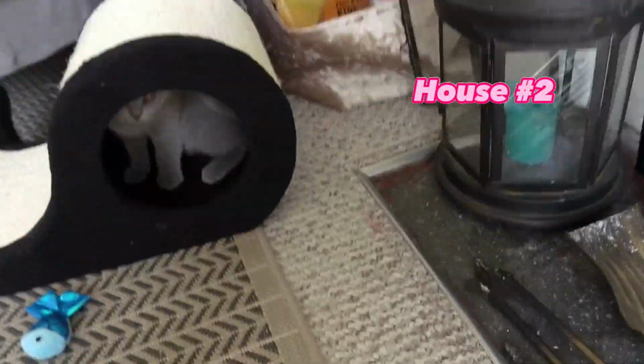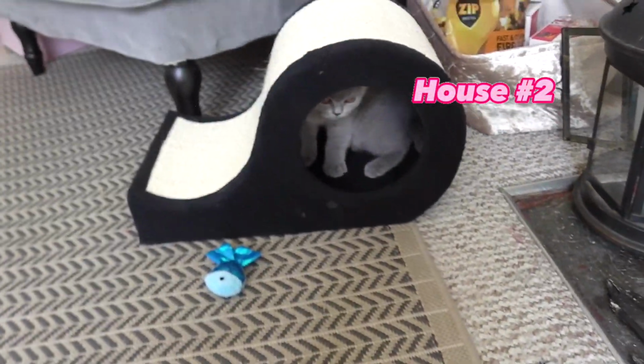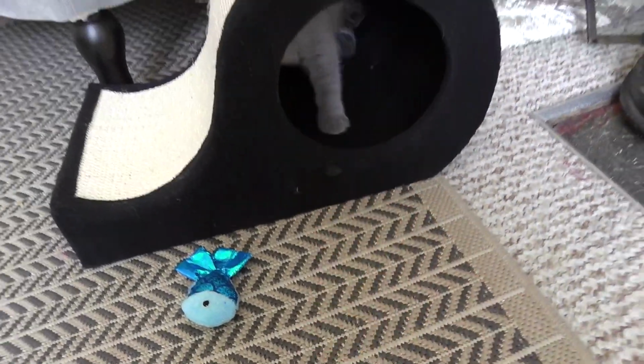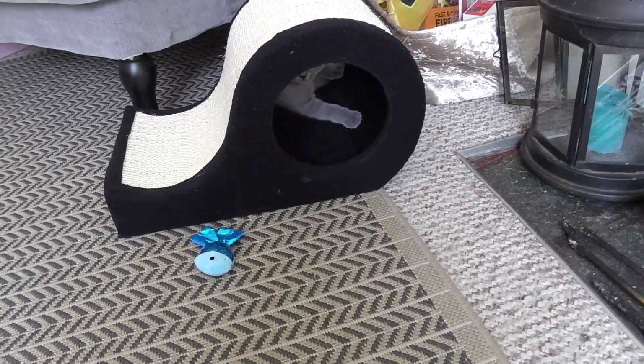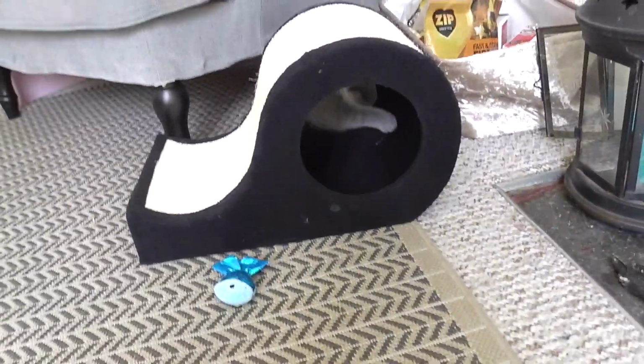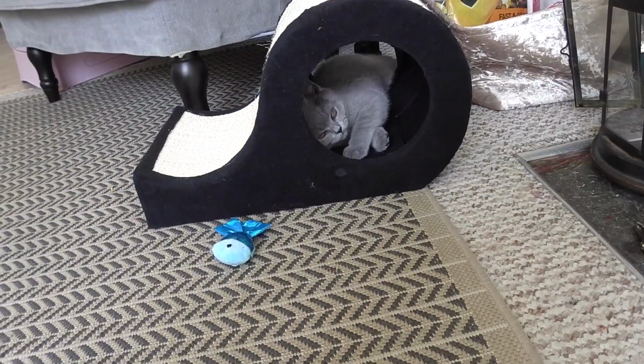House, by the way, this is one of her houses. I'll do a video of her houses. She's got like a felt, it's very soft. I don't ever grab her from in there, that's like her safe spot. It's like a very soft black area for her to just chill in.